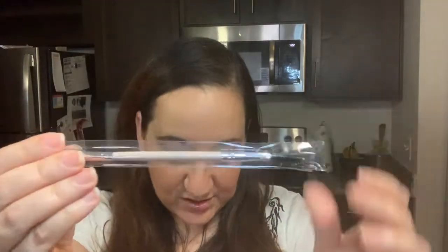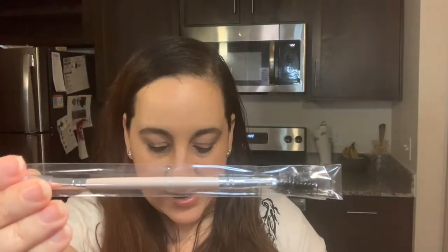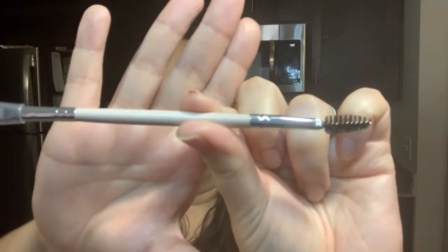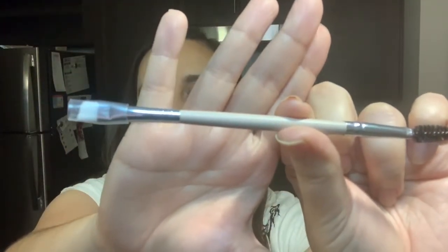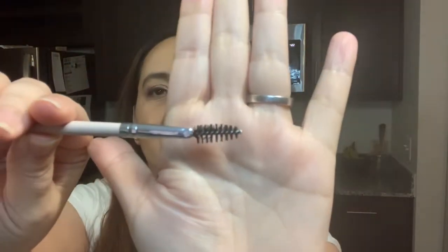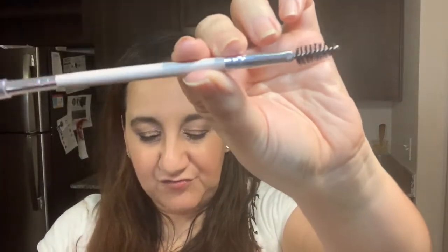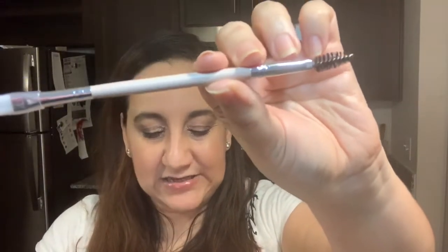So the very first thing I see here is, what is this? This is a dual-ended eyebrow brush. That is really cool, because sometimes you need one, and I'm actually in the process of replacing a lot of things, so I will definitely get use out of that. There's the brush for the liner if you have to, and then there's the brush right there. This one retails for $19.